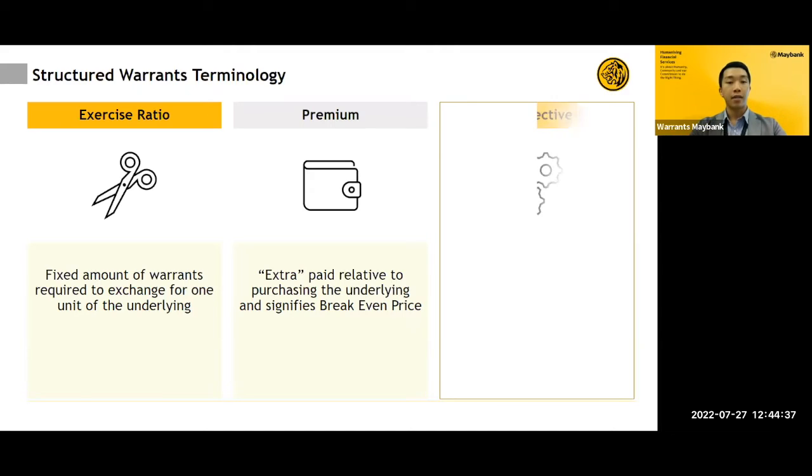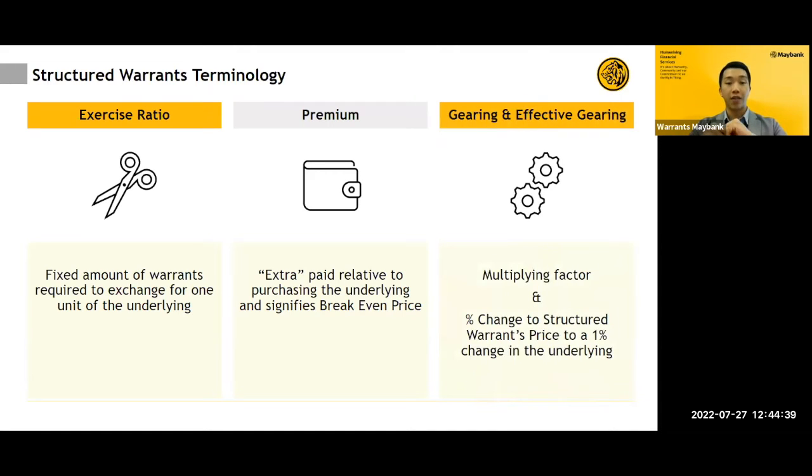Okay, and next up, we have gearing and effective gearing. So gearing is actually a multiplying factor which symbolizes the amount of capital otherwise required for the warrant holder to gain the same exposure to the underlying asset. And effective gearing basically means the percentage change in the price of a structured warrant corresponding to a 1% change in the underlying asset price. So effective gearing is computed by taking gearing multiplied by delta.